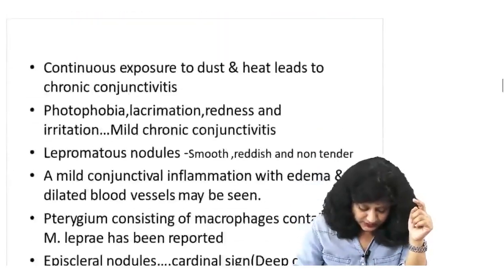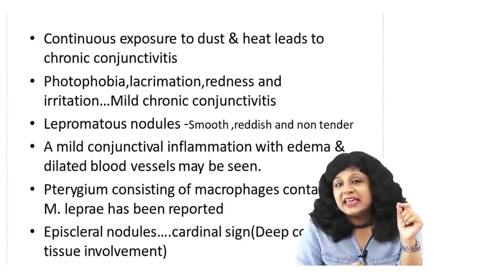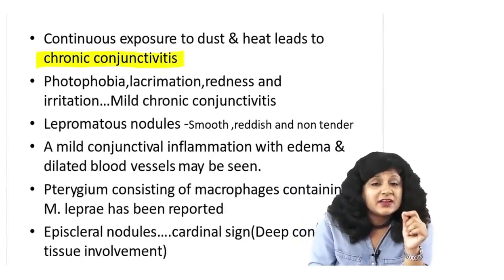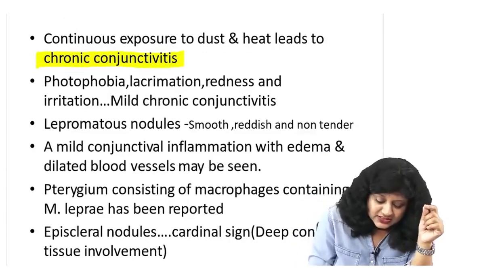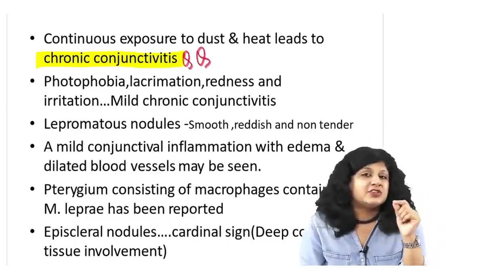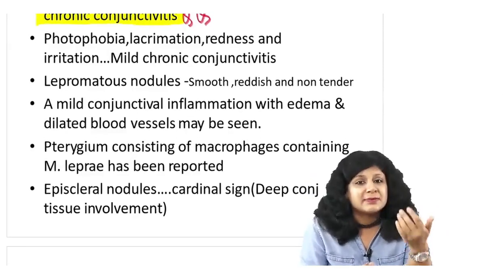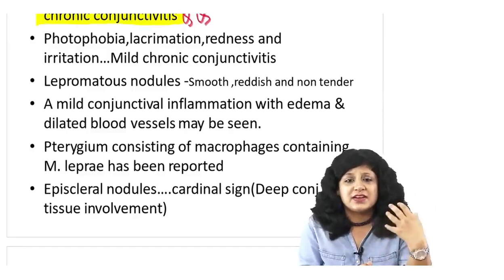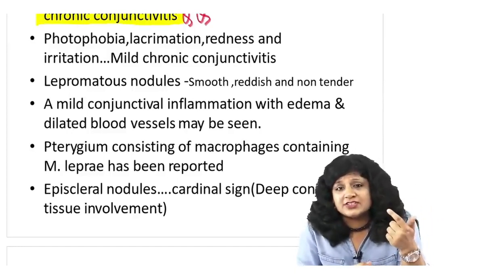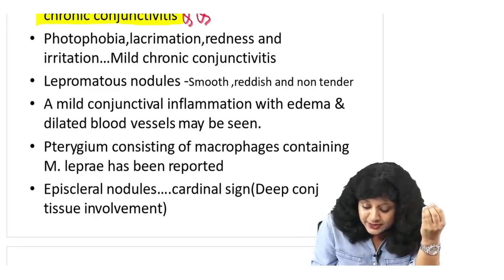This is important. Continuous exposure to dust and heat will lead to chronic conjunctivitis. So even when the patient is having Hansen's disease, he can be having this chronic conjunctivitis, and due to this the patient will be having photophobia, lacrimation, redness, irritation. You can see even nodule formation over the conjunctiva. This nodule will be a very smooth nodule, and it will be non-tender.